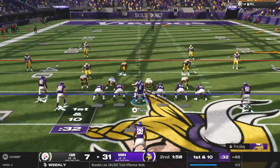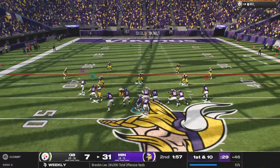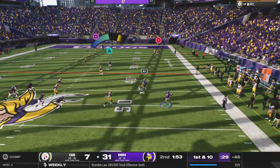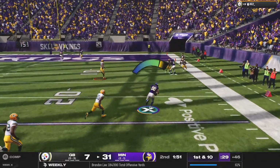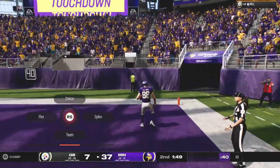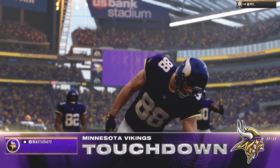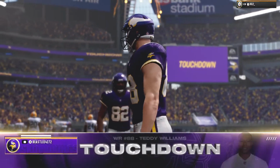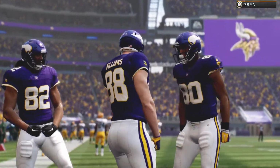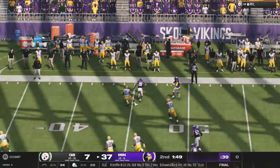Here we go. To throw is Taylor. Escaping the danger, throwing and completing. And he will get into the end zone. Touchdown, Vikings. His second catch of the game. And both have gone for touchdowns. And that is number 2.